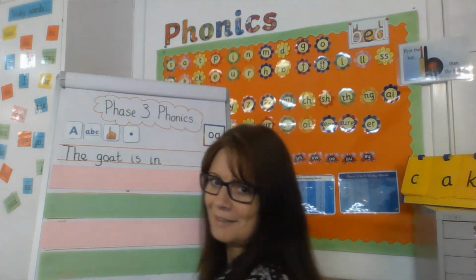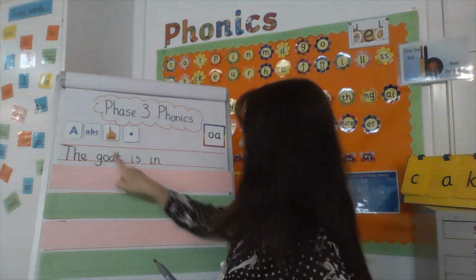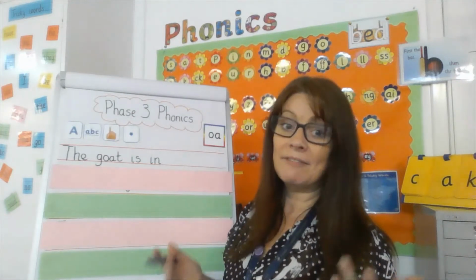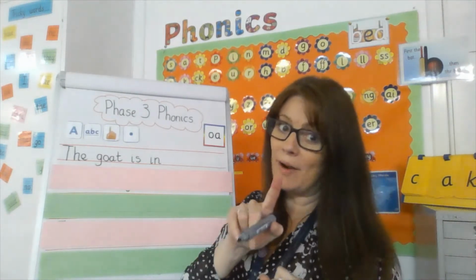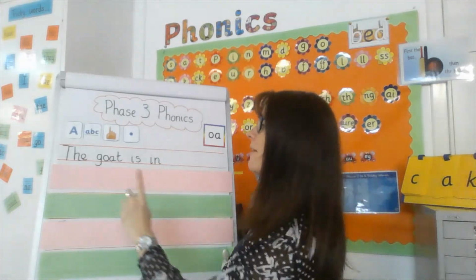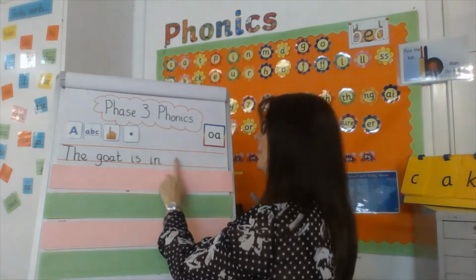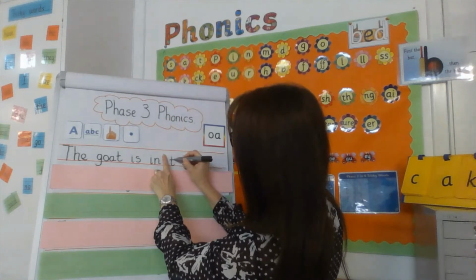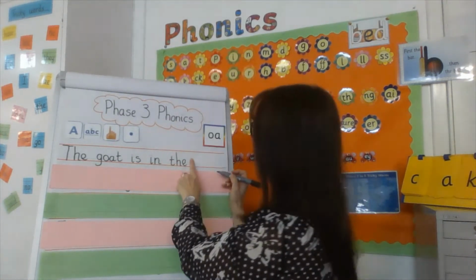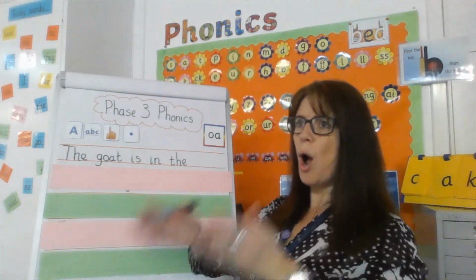How am I doing so far? Is my writing on the line? Have I remembered my finger spaces? No, I forgot where I was in the sentence. I'm going to have to read the sentence from the start so I know where I am. What was my sentence? The goat is in the boat. Let's see where I got to. The goat is in the... Need a finger space. The... Boat. Let's try that one. Boat.